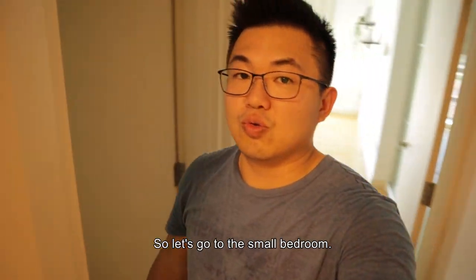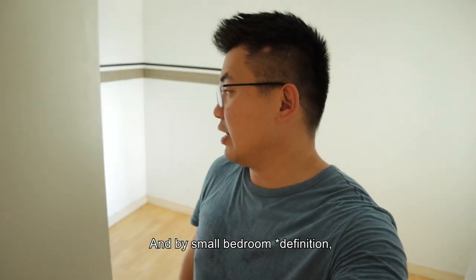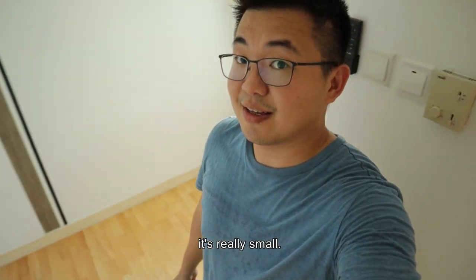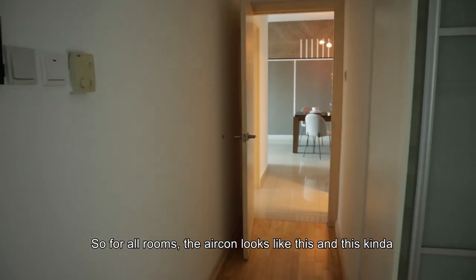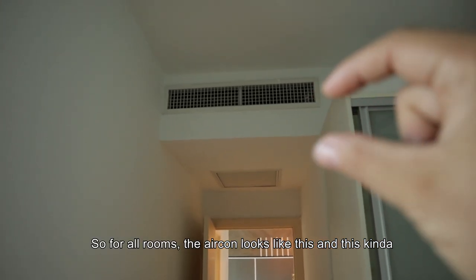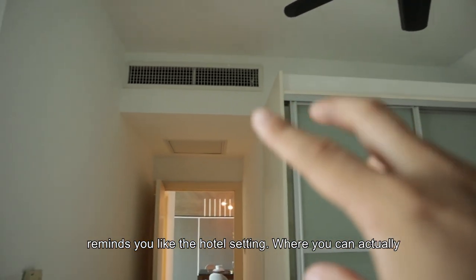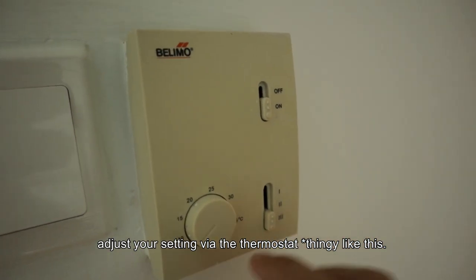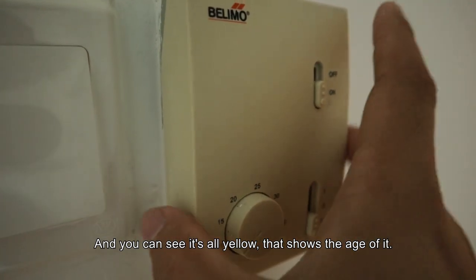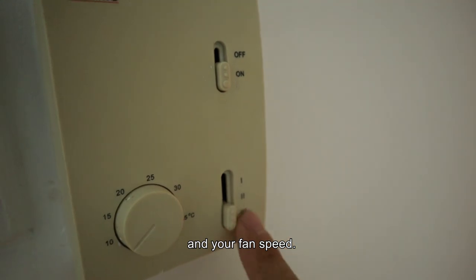Okay, so let's go to the small bedroom. And by small bedroom, it's really small. Looks like this, and this kind of reminds you of the hotel setting, right, where you can actually adjust your setting via thermostat like this, and you can see this all yellow already. That shows the age of it. So this is where you adjust your temperature and your fan speed.